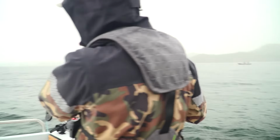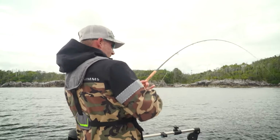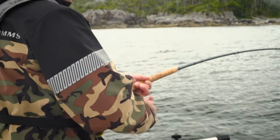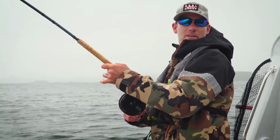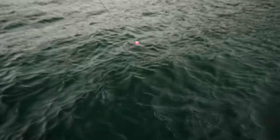That feels like a proper one. Oh, there's a head shake. I think it could be a nice Chinook here. Been waiting a little while for this cooperation. Feels good to hook up, but he's just smashed it, I'll tell you that. I can't even see it yet.